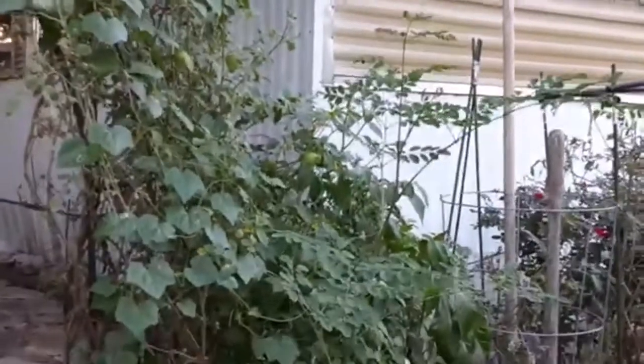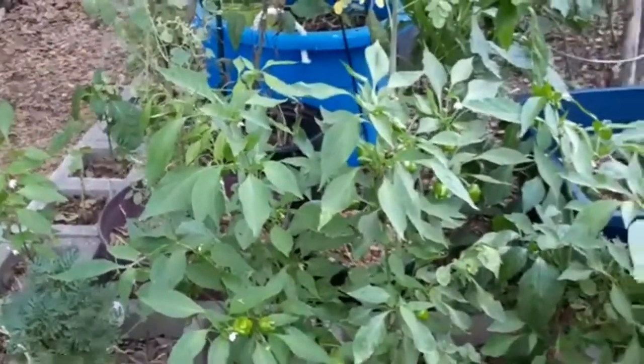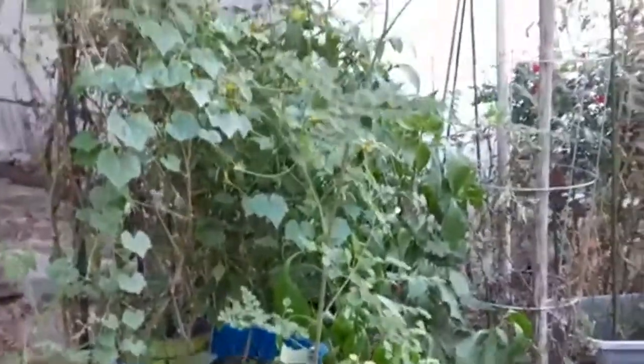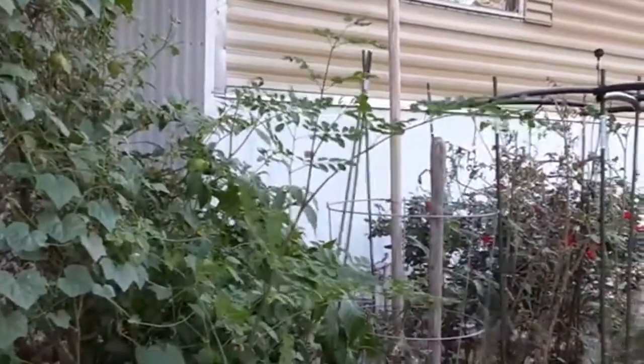I mean, look at that moringa tree. It's already like 3 foot tall from right where the pepper plant ends. And then the moringa goes up from there, look. Right on up to there is the top of it.